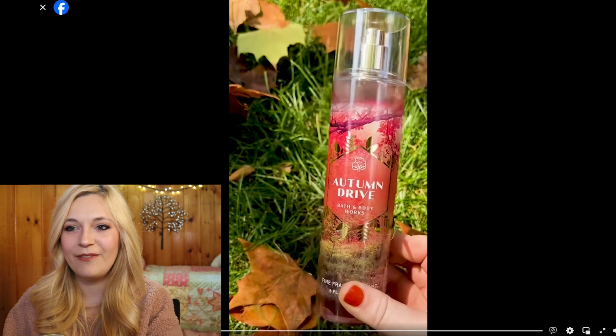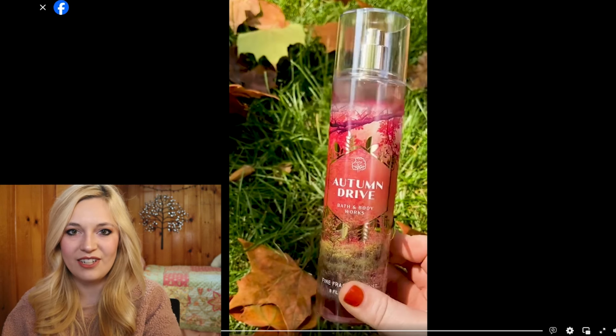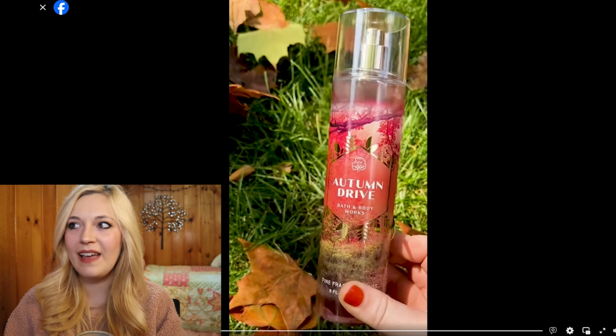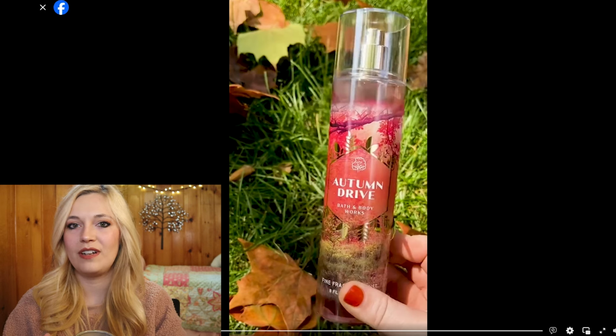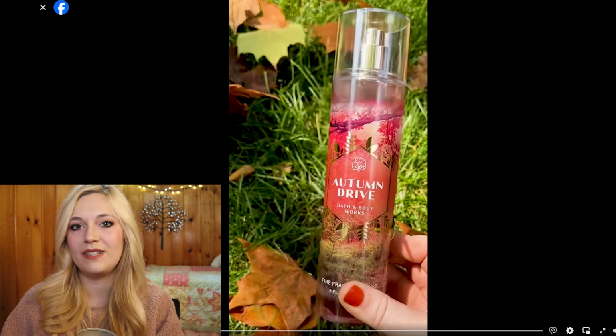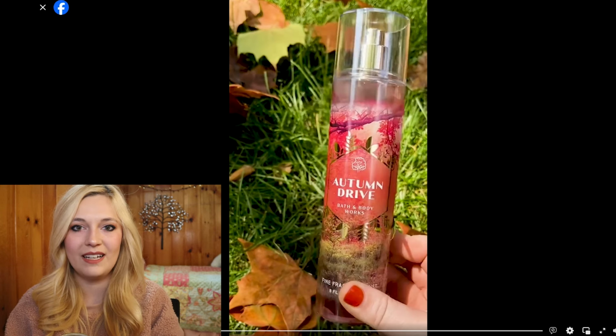Okay, next up, I've got Autumn Drive, which was a part of the fall of 2022 collection. I quite enjoyed this fragrance, and I'm a little weirded out at the fact that I didn't buy any. I think during this time of year, I was trying to be a little bit more choosy of what I was picking up. So I'm glad to hear that this one is potentially coming back. I think I would take advantage of that.